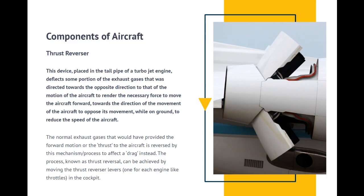The process, known as thrust reversal, can be achieved by moving the thrust reverser levers, one for each engine like throttles, in the cockpit.